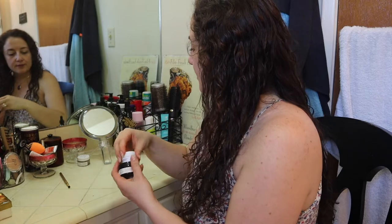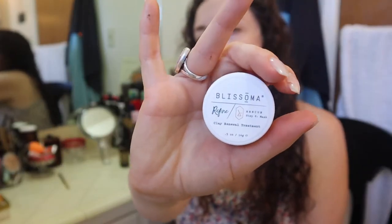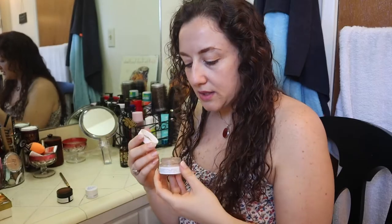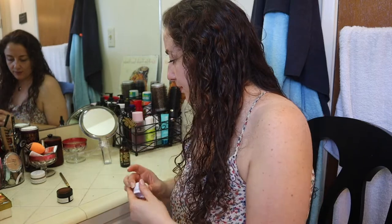These are samples that I've gotten from Petit Vour. This one I've tried. It's a clay renewal treatment mask, and I don't like it too much. I am very picky about the way my clay masks work. Let's see how much is left in it. Smells good. So there might be like one use left. Maybe I could use it on the T-zone. I will put this over here by my sample pile so that I remember to use it up. This is a one-time use mask.